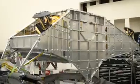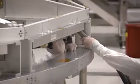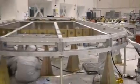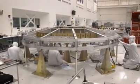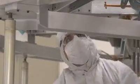If you know where to look on Lab, you can walk around and see a lot of the EDL hardware and the cruise stage hardware that's already been built. And this is really important for understanding why this mission makes sense. We have to do relatively little in the way of new development. And this saves money, it saves risk, it saves time. It's the right way to pursue this kind of mission.